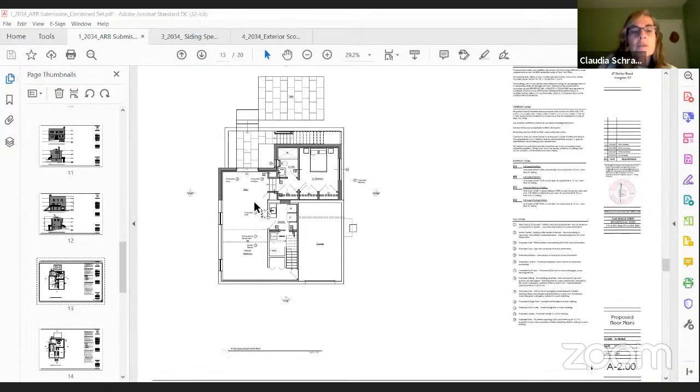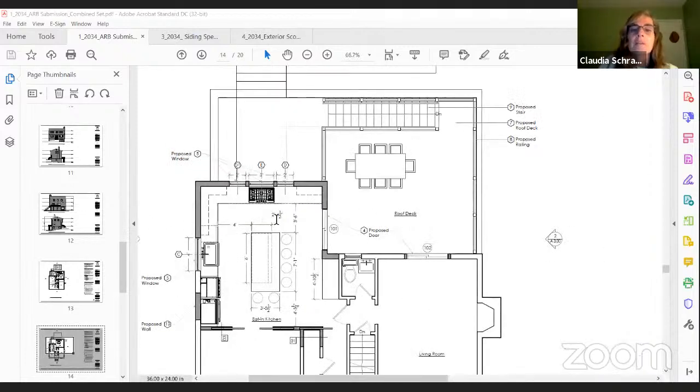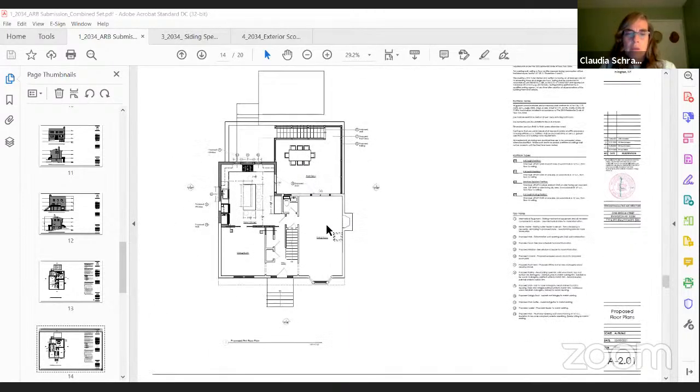Sorry, I keep pressing the wrong button. There you go. So the extension of the basement will be the same footprint as the extension in the kitchen. And then the basement suite will reach up to here. So this will become the roof deck. And then the stairs will be cantilevering going down to the basement level and the patio.